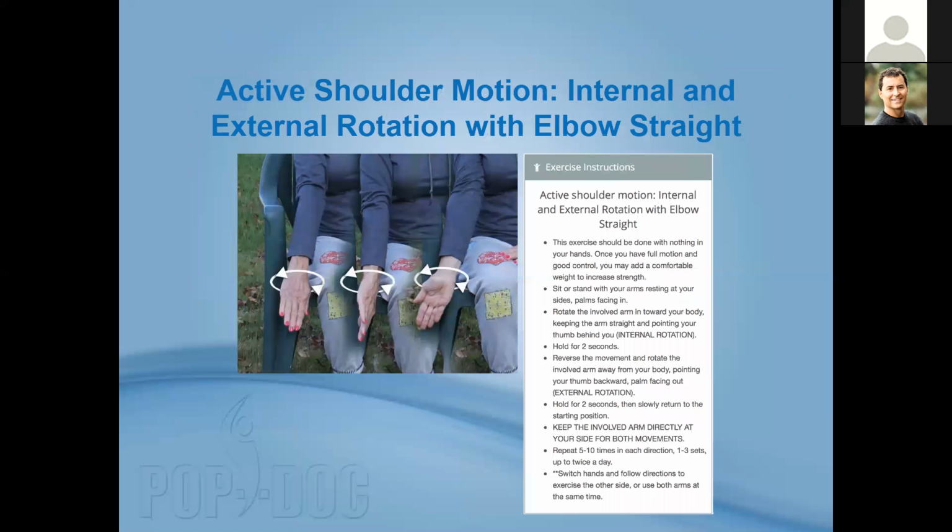So we'll then go back to the shoulder a little bit, and this can be done with both hands or just one. And as you see, the arm is straight and at the side. And this is called internal and external rotation. So essentially you're bringing your thumb in towards you and trying to twist it behind you as far as you can, and then you're doing it the other way, so your thumbs are pointing out to the side.